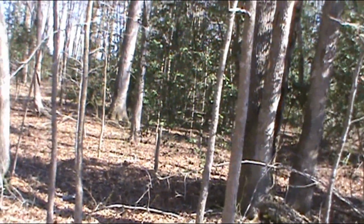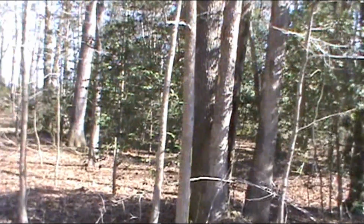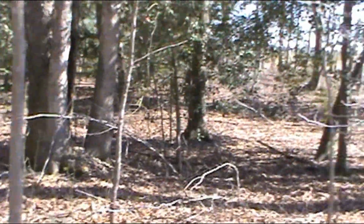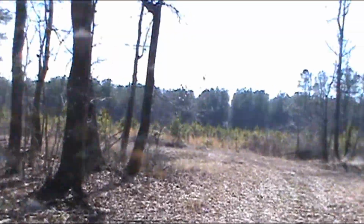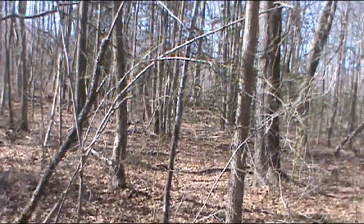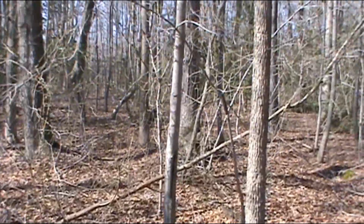So, guys, found a couple spots. Wasn't real thrilled about this area, but I think I could throw some early season stuff at it. Maybe rut, and sneak in here really late season and see what we could see.